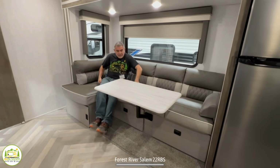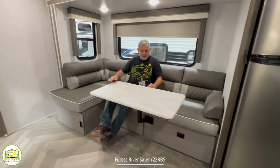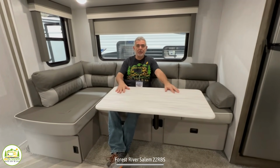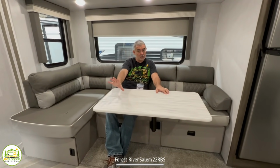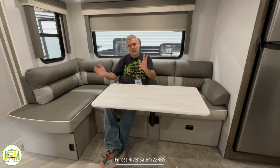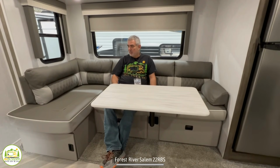And as you can see, you could sit just 2 people here comfortably to enjoy a meal, but it's in a great location because you're sitting here enjoying your meal. The TV and the fireplace are straight ahead, so you can enjoy watching a little TV while you eat, or certainly enjoy a nice fireplace view.